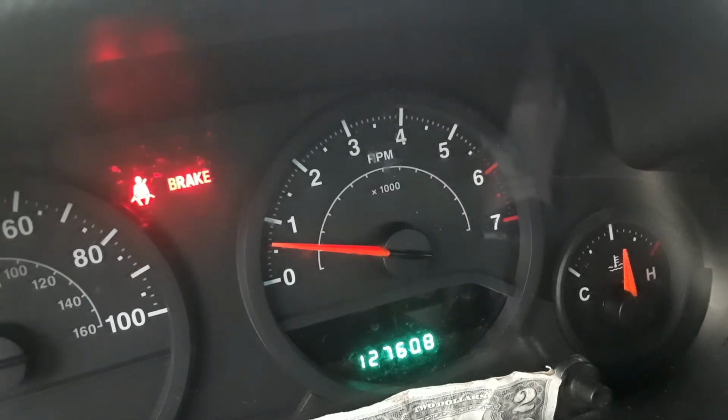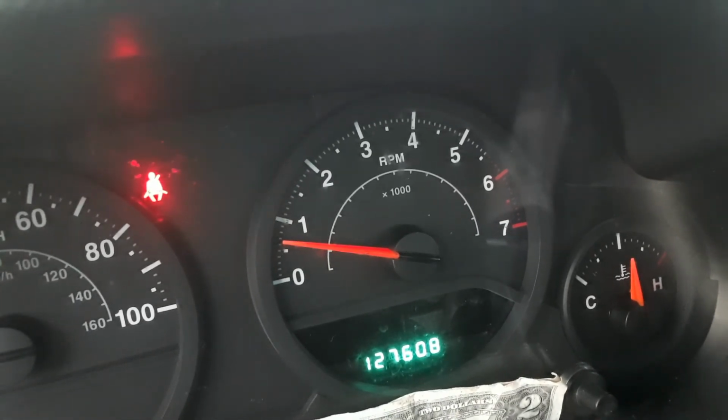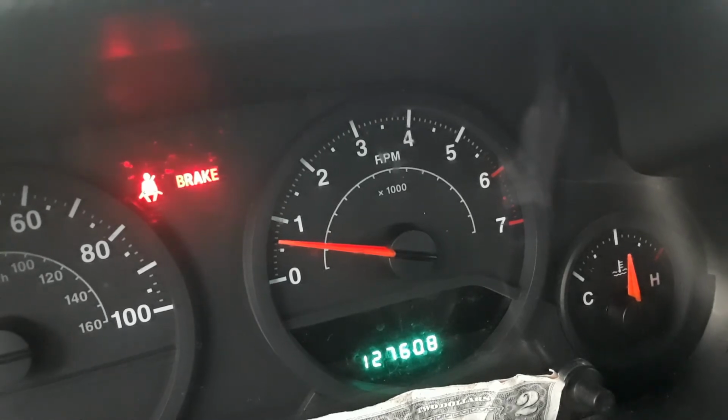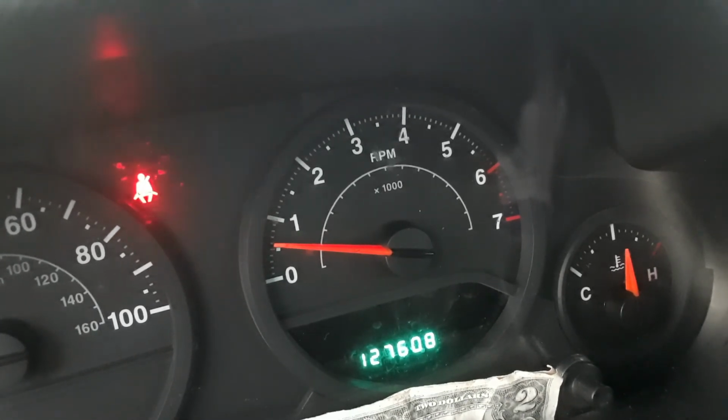Again, my thoughts are exhaust manifold leak, a lifter, or possibly a timing chain stretch. I'm hoping it's exhaust manifold because it's the easiest of the three, but still, rough idle. There it goes again. Alright.